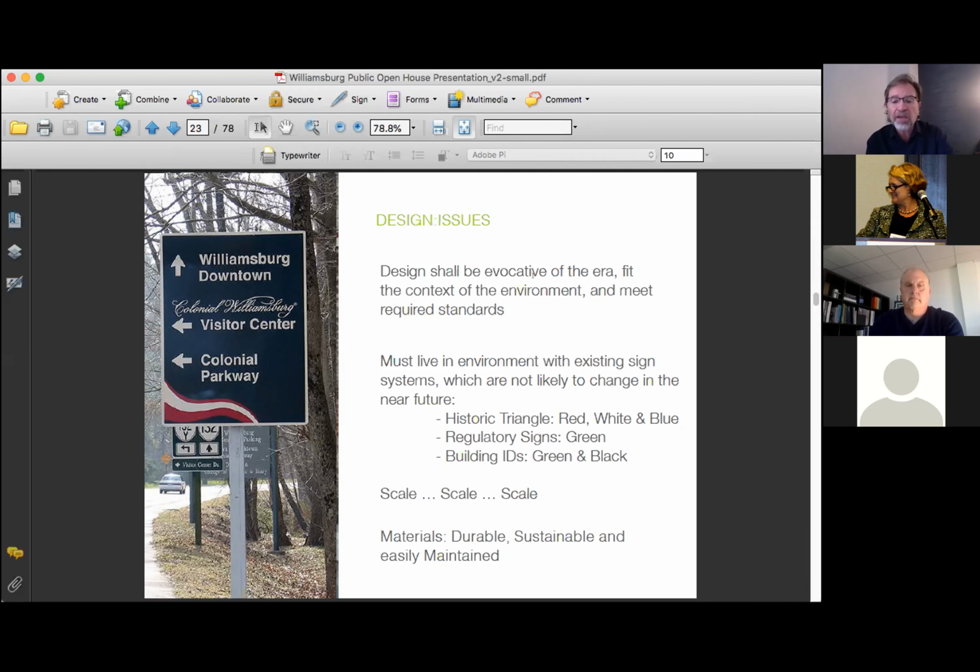The scale of it needs to be appropriate. We need to make sure that these signs are not too big, too small, making sure that the icons are the appropriate size and that the copy height is good. And we also want to make sure that this can be maintainable. We don't want to come out here and do things that are not reasonable and that are sustainable and that are going to end up being durable.